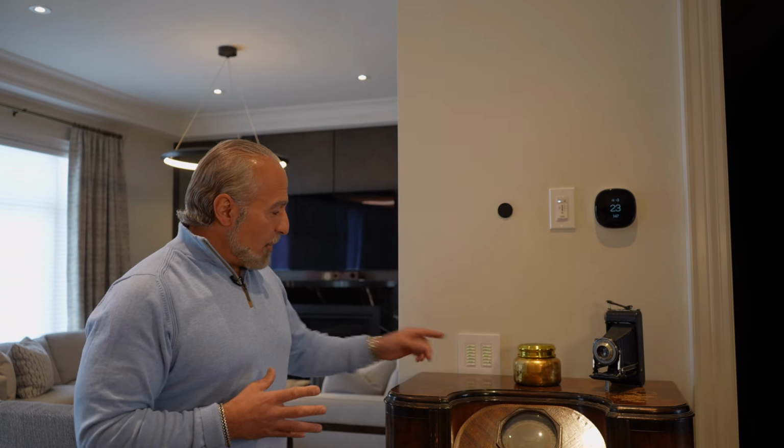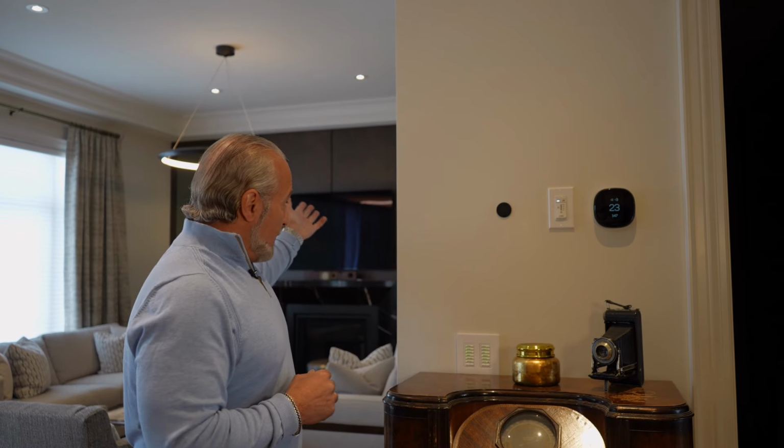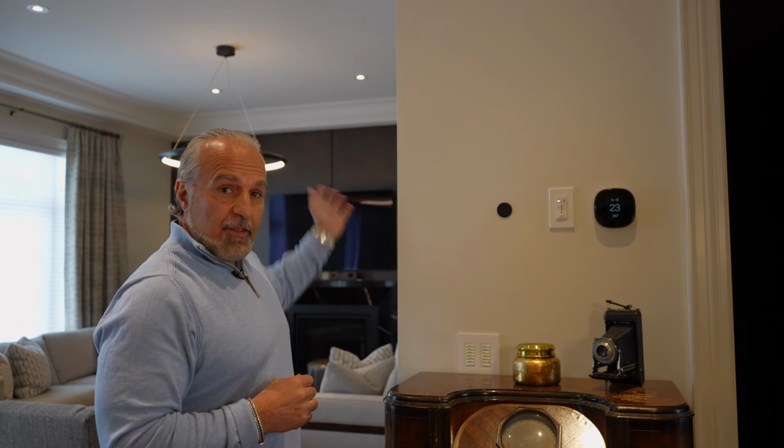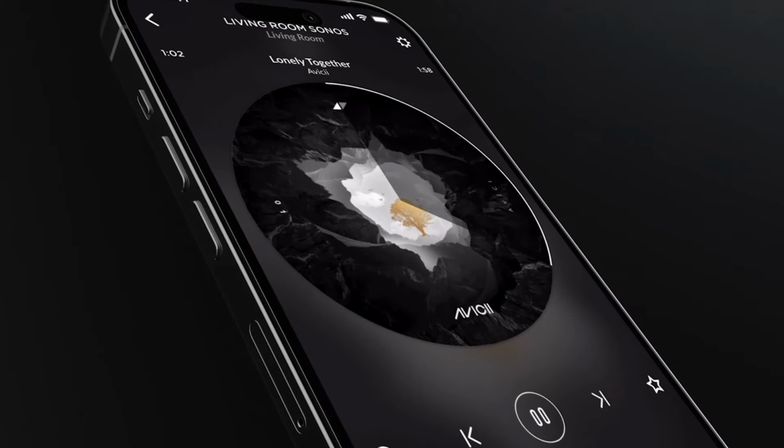Now, you'll notice that it activated the entertain button on our scene control here automatically. It dimmed the lights to 25% on the sconces and the family room light, turned on other lights, and opened the drapery in the dining room. You can have it do a series of things.